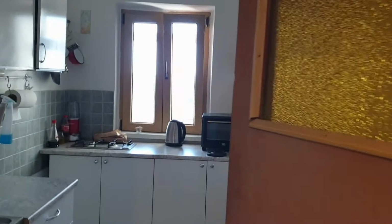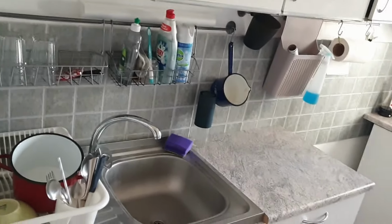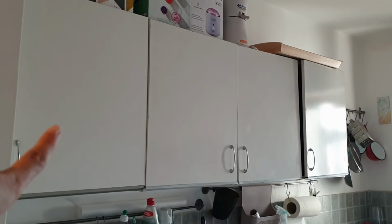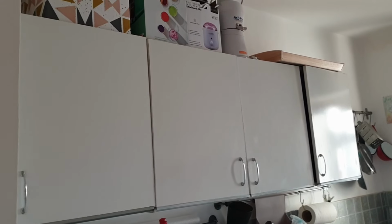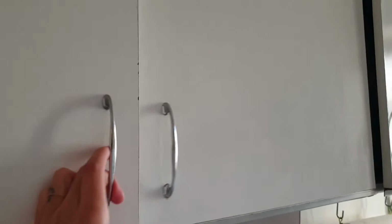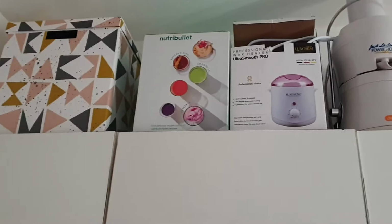Let's move over into the kitchen. This is my tiny kitchen. Well, it's not the tiniest, but it's quite tiny. The cupboards over here have actually been bought, I think, more than 30 years ago, and I didn't get the chance to buy new ones. I use the space above the cabinets for storage.